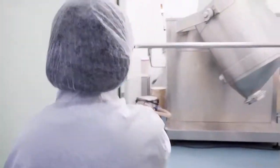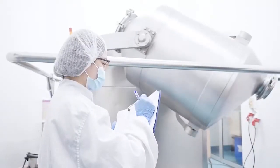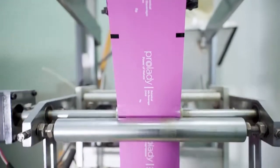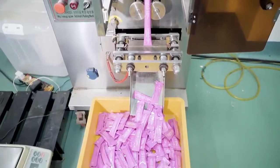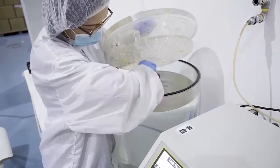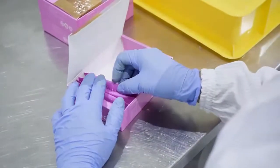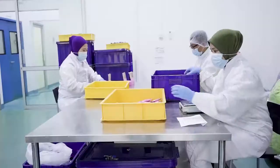With the latest batch given the green light, our Ketchup Fatima is then mixed with collagen and other ingredients for our exclusive Prolady compound. The final mix is then injected into sachets, and each sachet heat sealed. This is the same process for all our powdered products. Samples of the sachets are then subjected to intense underwater pressure to ensure they're both air and watertight. Every single sachet is then individually weighed and packed by hand. This batch is being sent to our distributors in Africa.